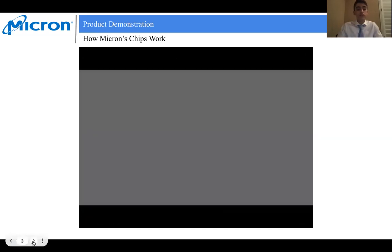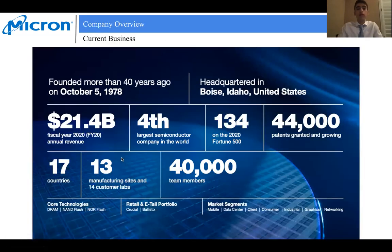So that's just to give you a brief overview of how Micron produces its products, which are mainly storage and memory chips. And it does so at fabrication plants, or fabs, as the video stated. And this slide is just to show you that Micron is headquartered in Boise, Idaho. It's the 4th largest semiconductor company in the world, but it is definitely internationally integrated.